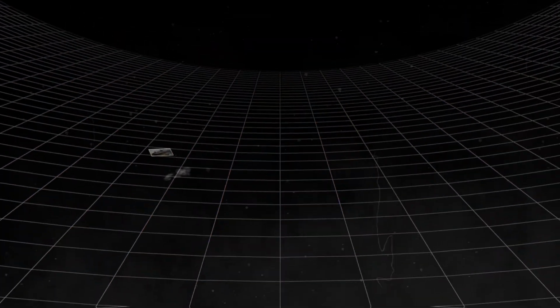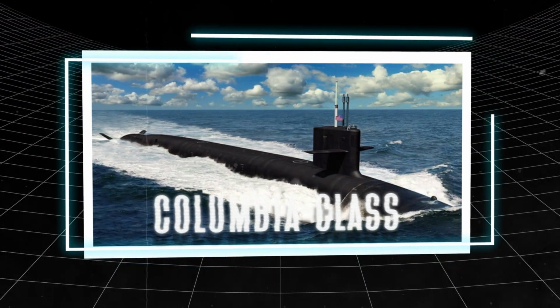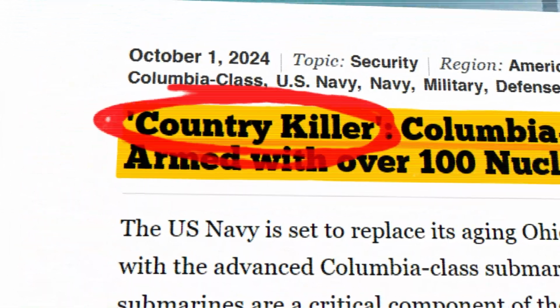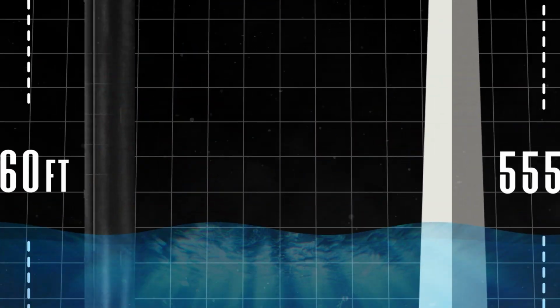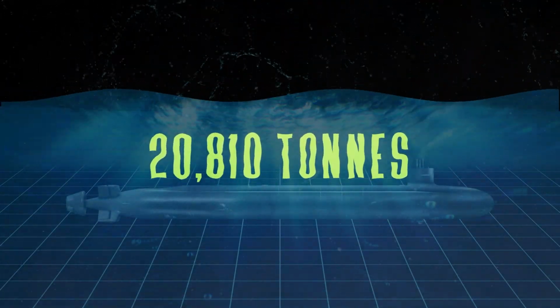Take the newest submarine, the Columbia class. Now this is the submarine that will soon rule the world. It's so terrifying that people are literally calling it the country killer. And there's some stats about it that are pretty insane, like the fact that it'll be 560 feet long, almost the size of the Washington Monument. It will displace 20,810 tons once submerged, making it the largest submarine ever built.